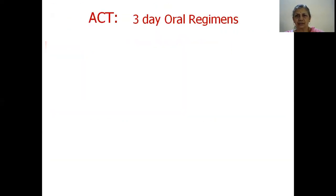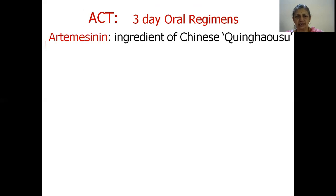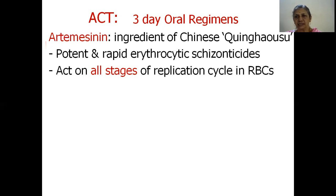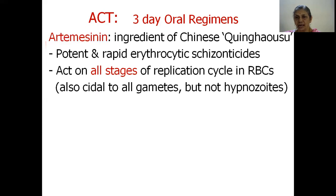So what is this ACT regimen? These are 3-day oral regimens. A stands for artemisinin. So artemisinin combination treatments, and artemisinin is the ingredient of Chinese medicine Qinghaosu used for malaria. ACT regimen incorporates artemisinin derivatives like artesunate, artemether, and so on, all of which are very potent and rapidly acting erythrocytic schizonticides. They have action on all stages of replication cycle of the plasmodium inside the RBCs, right from ring stage to the early merozoites. But they do not have any action on the tissue schizonts or hypnozoites.